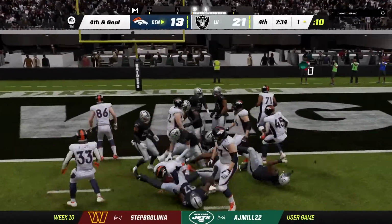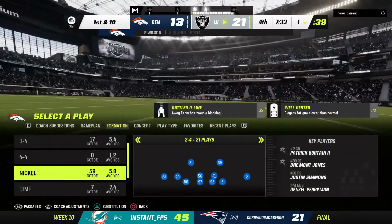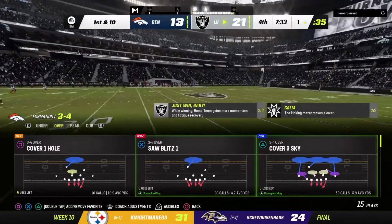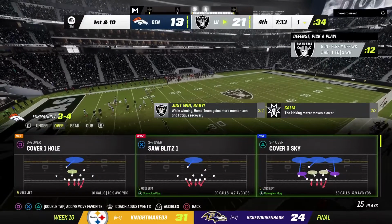Here's the sneak with Wilson. Trying to wedge his way in there. No signal. I don't think he got there. He did it. They try the sneak, but not enough push. He doesn't get in. And the Raiders hang tough down near the goal line.